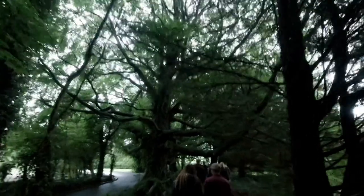Alright, we just parked in the Dark Hedges parking lot. It looks pretty empty. This might be good. There might not be that many people. What? There's already a ton of people here.